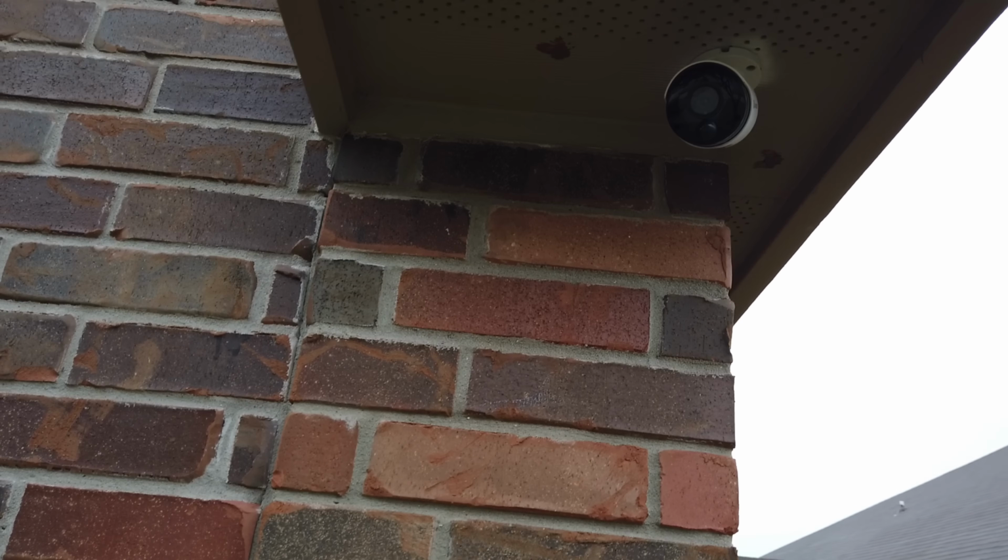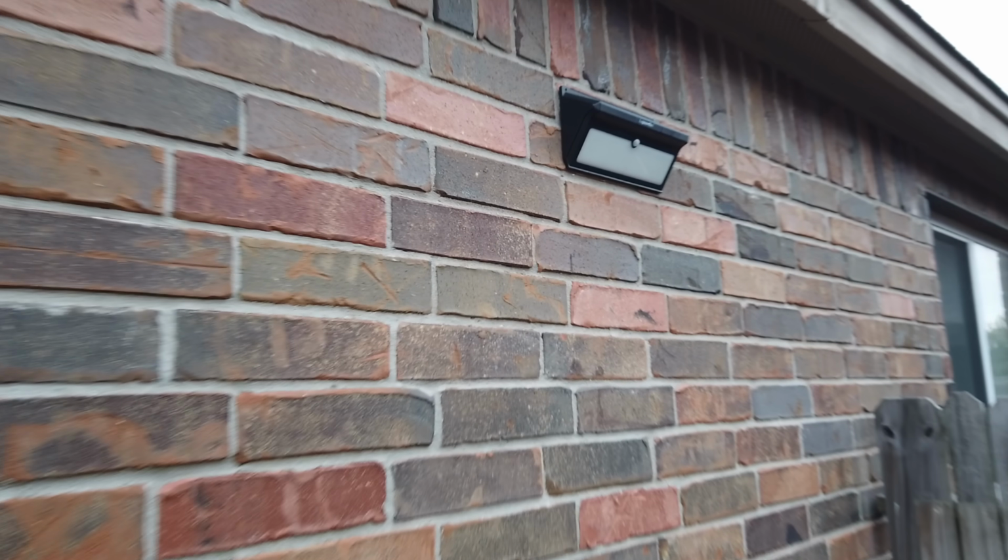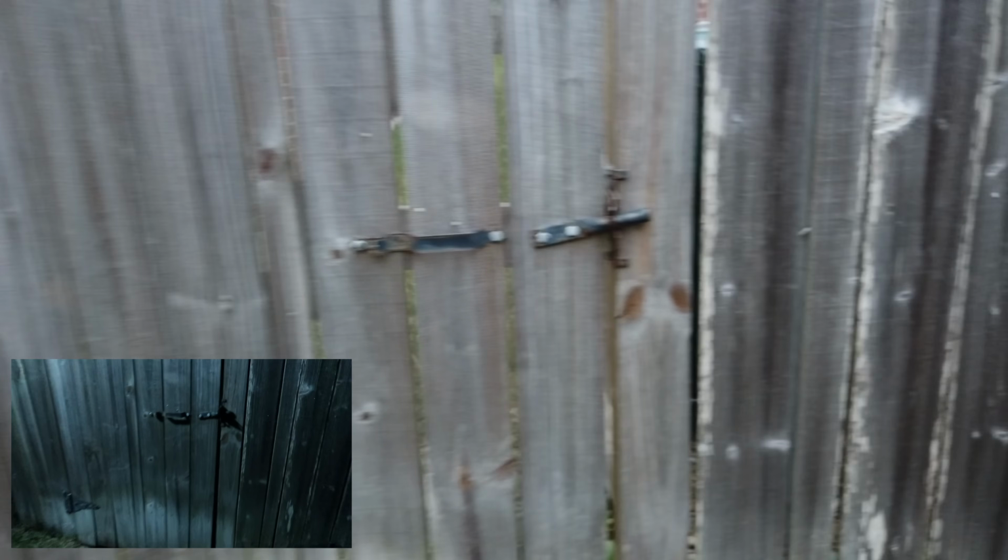Going across my front yard, this area is being monitored by 2 more PoE cameras. On the side gate going to my backyard, we have another Lepro white solar light to light up the gate at night so that I don't have to feel and fumble with the gate latch.